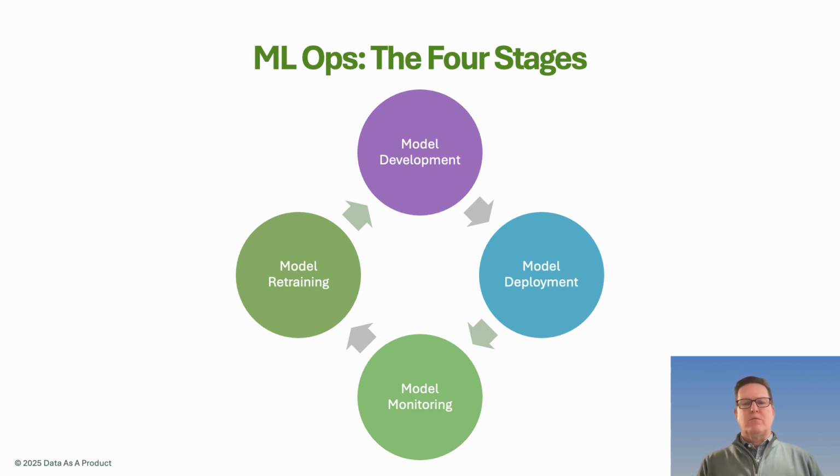Now, when it comes to model retraining and scalability, as AI products operate in dynamic environments, retraining models and ensuring scalability are going to be critical. Let's break this into the two areas.